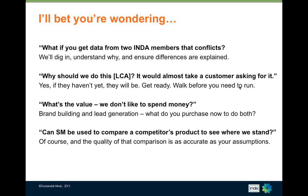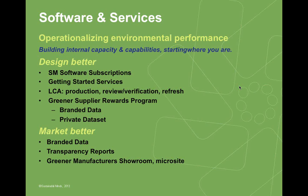We talk about what's the value. We don't really like to spend money, but every company is spending money on brand building and lead generation. Encouraging you to think about the value of being first and differentiated in a new innovative program. And then another question is, can Sustainable Minds be used to compare a competitor's product? And people in manufacturing and R&D are very accustomed to tearing down and analyzing a competitor's product. Certainly Sustainable Minds can be used in the same way, and the quality of your comparison is as good as the accuracy of your assumptions or the inputs into the model.